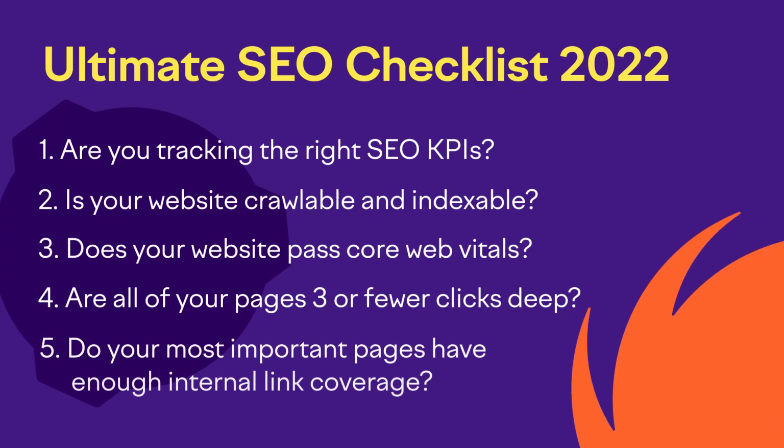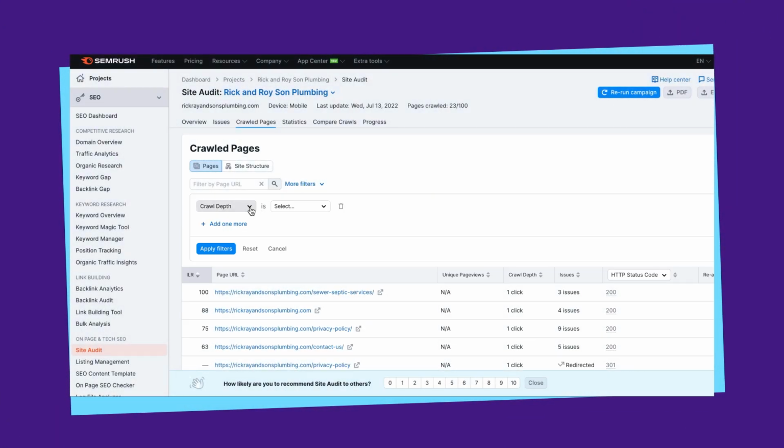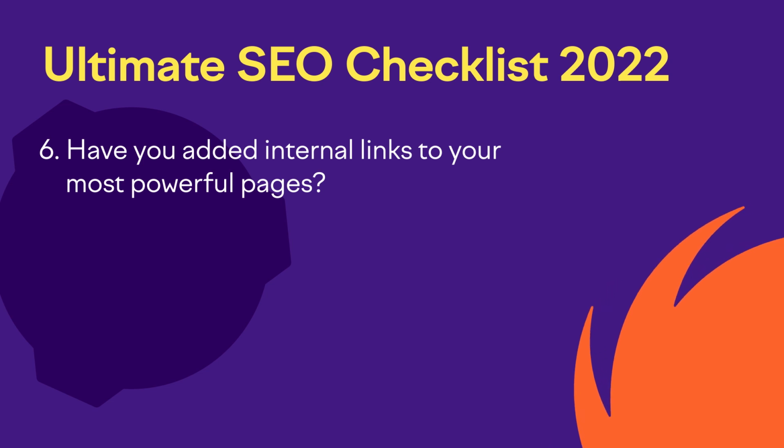Number 5, do your most important pages have enough internal link coverage? The fastest way to find such pages is to use Semrush's internal link rank in the audit. First, while still on the crawled pages tab, click the dropdown and select internal link rank. This is a proprietary score created by Semrush, which gauges how much authority and link equity a particular page has. So if a page has many internal links from pages with many backlinks, the ILR score will be much higher. And a low score is an indication of poor internal link coverage. On the second dropdown, you can select less than 10, and then you'll see some pages that need more internal link love.